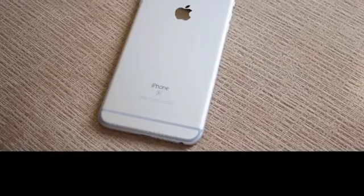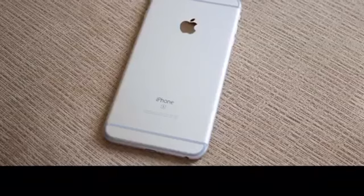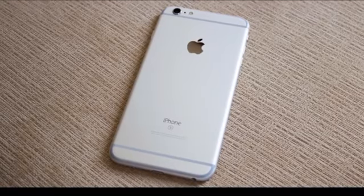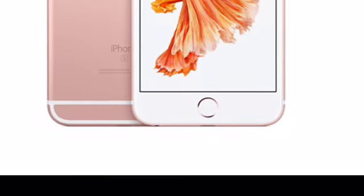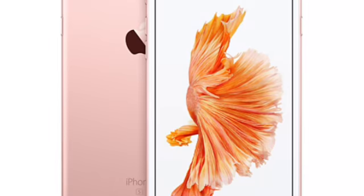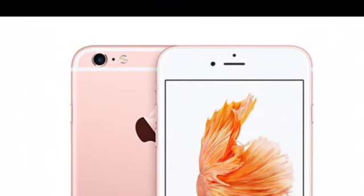Moving on to the iPhone 6S. It has a 4.7-inch display, a 12-megapixel camera, 2 gigabytes of RAM, 16, 32, 64, and 128 gigabyte models, and about 13 million combined sales in the first 3 days. The iPhone 6S Plus has a 5.5-inch display, a 12-megapixel camera, 2 gigabytes of RAM, 16, 32, 64, and 128 gigabyte models, and about 13 million sold in the first 3 days.